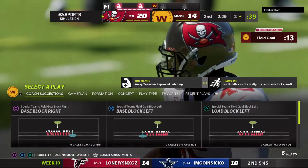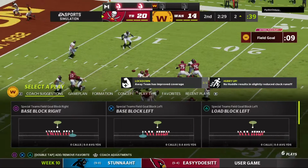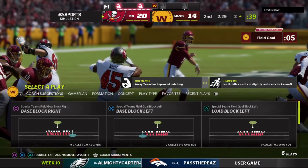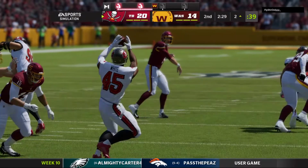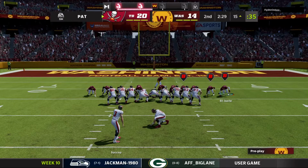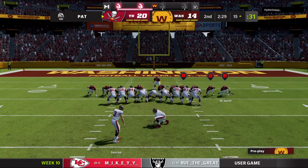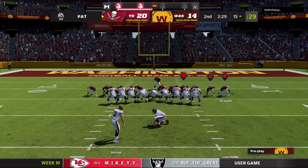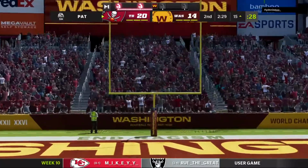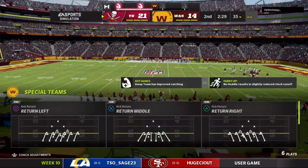Short throw, pick 6 right there. Those linebackers, they love when those short throws come and those eyes get real wide, don't they? How about the anticipation on the play? Reading, reacting, and then the ability to catch the football and take it in the opposite direction. Extra point up and good by Succop, and the lead is now 21-14.